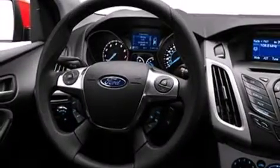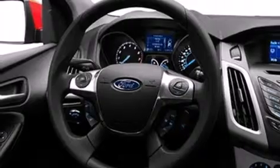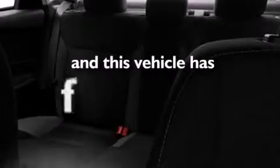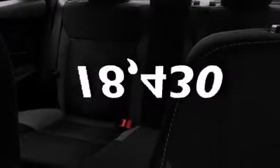All of the following features are included: a navigation system, a low-tire pressure indicator, aluminum wheels, traction control and stability control systems, a leather-wrapped steering wheel, a passenger side vanity mirror, 12-volt power outlets, a passenger side airbag, air conditioning with automatic climate control. And this vehicle has fewer than 19,000 miles on the odometer.